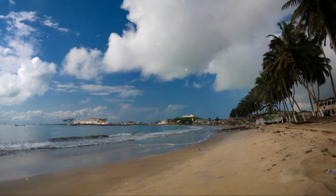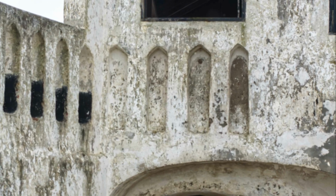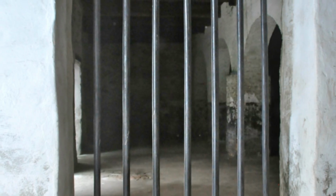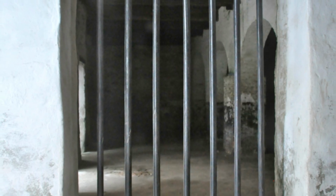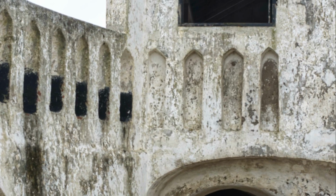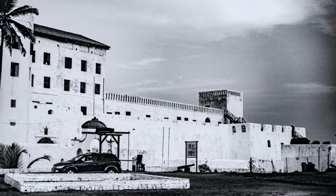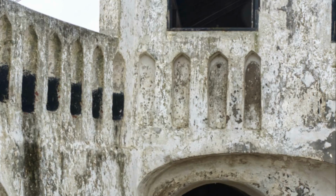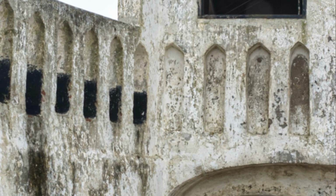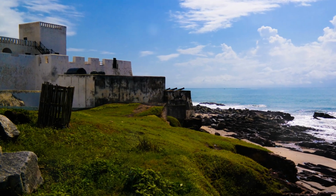But you know what? This place also tells a story of resilience and survival. Even in the face of such unimaginable cruelty, the human spirit endured. The strength and resilience of those who passed through here is awe-inspiring. Those who were taken through that door, they carried their culture, their traditions, their strength across the ocean. They didn't just survive, they kept their heritage alive. And their descendants, they thrived, they fought for their freedom, and they helped build the world we live in today. Their legacy is one of strength and perseverance.